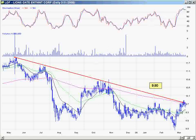Lionsgate film. I am actually holding a little position from a while ago, back in February, and I'm still holding. I'm up a little on it. Looking to add above 980 on this one. Lionsgate Films, LGF, OXPF, Options Express.